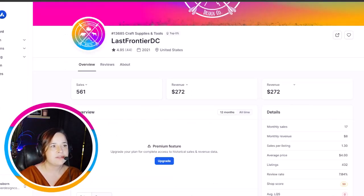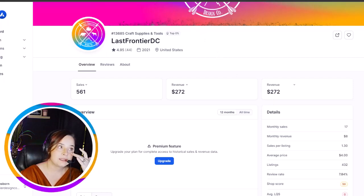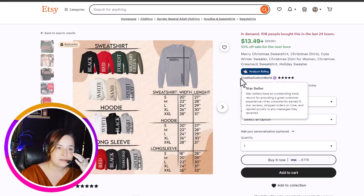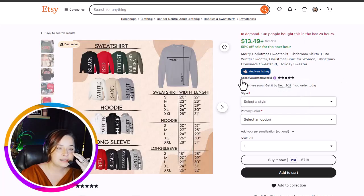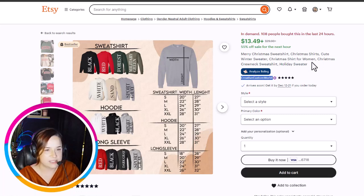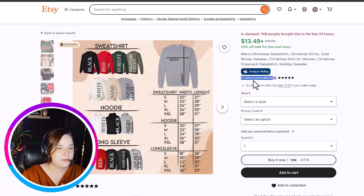$275.60. That's pretty close. And there's probably some sort of fee or variable that's just off a little bit on Alura. Now, the reason I am saying that is because if we take this shop right here, who has 108 people who bought this in the last 24 hours, please understand, I'm not trying to be rude when I say this. This is not some unbelievably special person. This is just a person like you and me, okay?